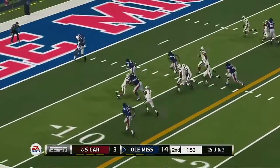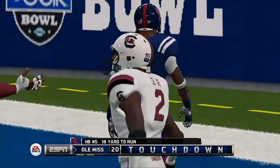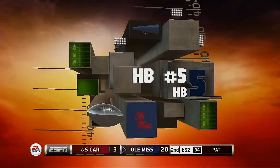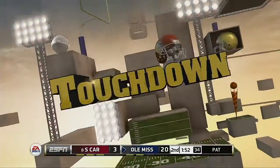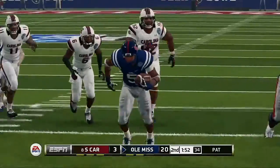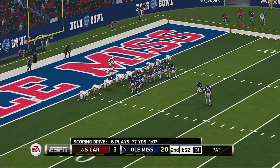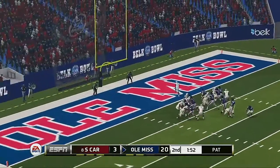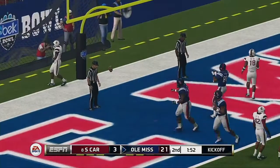They hand it off. Touchdown, Mississippi. Very impressive run by the halfback to find the end zone. Good play call here by the offensive coordinator. He realizes when you get down into the red zone and you have a halfback like this, just give him the ball and let him find his way into the end zone. He splits the uprights with the extra point.